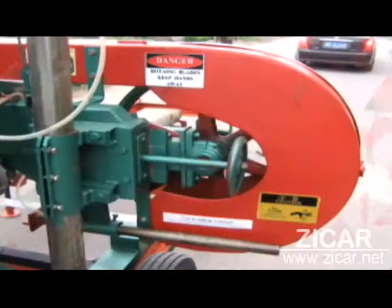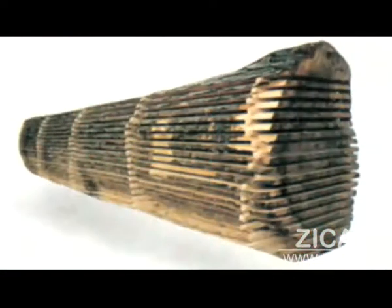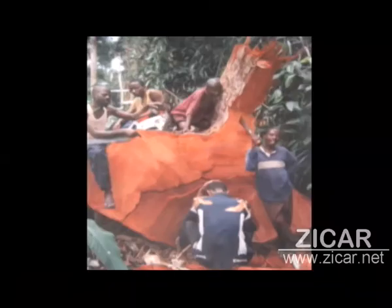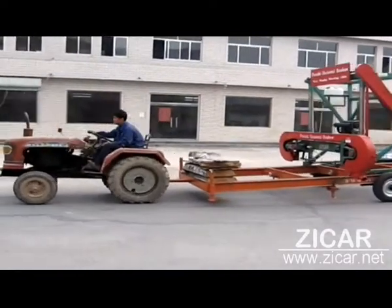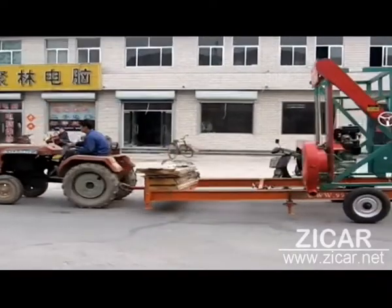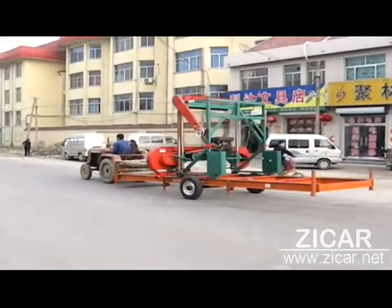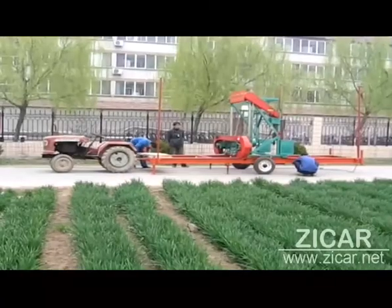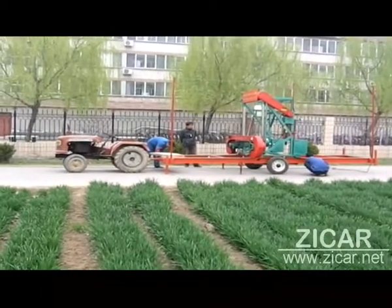Portable sawmill is designed by our advanced technology to meet the requirements of some customers in Africa or South America. It has the advantages of simple installation, easy operation, labor saving, and high productivity. This machine can be driven by either electromotor or diesel engine, and it's widely used in the area of virgin forests and timber processing enterprises.